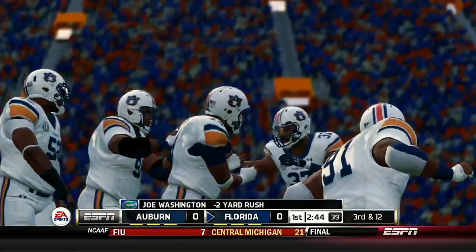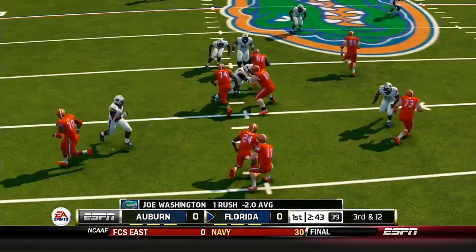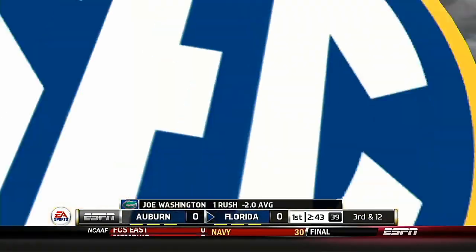On the ground, and he won't get back to the line. This guy's out of the stance so quickly that he's really a nightmare to try to block, as they found out right here on this play.